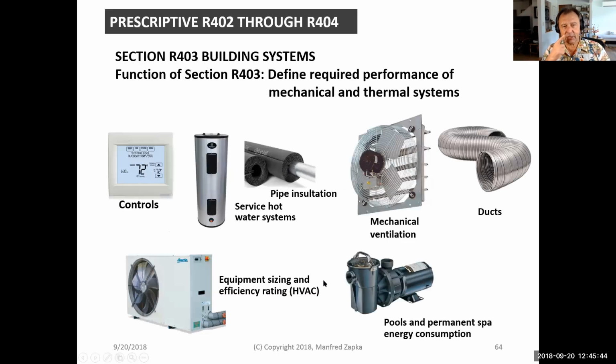elements. Here's section 4.3, the building systems section. These are things where we are directly using energy, or where, if we configure them well, we are saving energy. Here, for instance, hot water: if we insulate hot water pipes, we can save energy. We can save energy by having very effective fans, and the ducts have to be either insulated or they shouldn't leak. We have equipment sizing and efficiency rating, so we should always get a very efficient AC, or we have, for instance, a pool or permanent spa or any kind of pumps which we have in the house. So these are the systems.